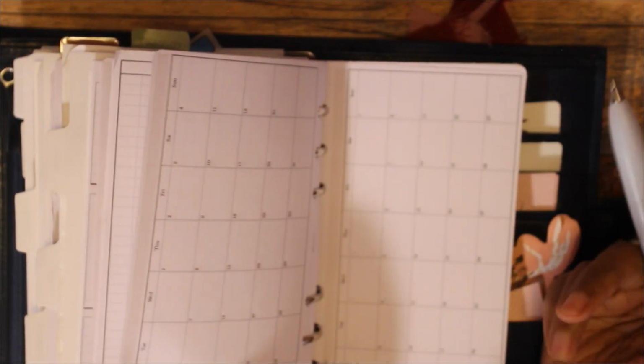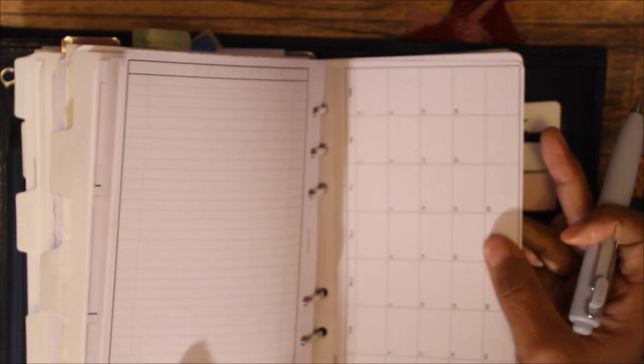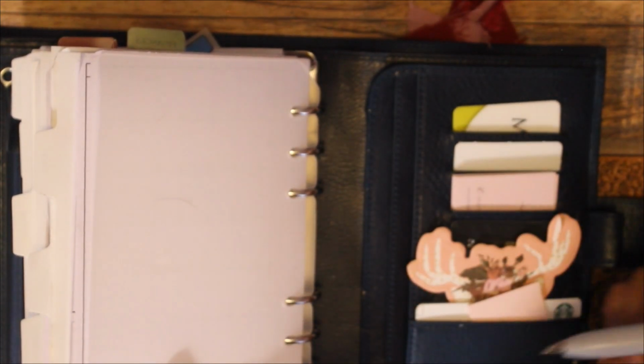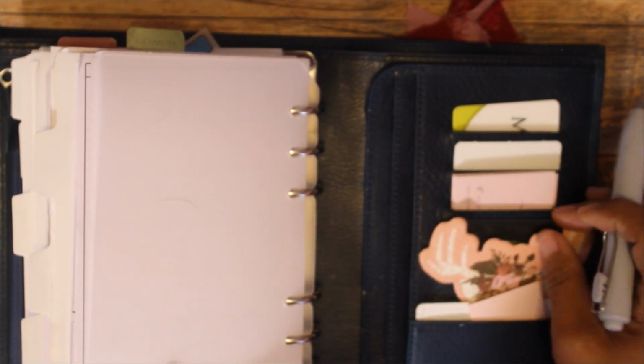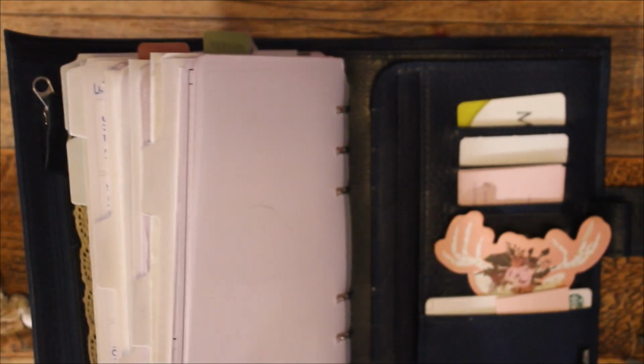So I do have the whole year in here. These inserts are also from Planner Room Shop. They are dated month on one page, so I really like those. And then I just have cards in the back, some sticky notes, and that is it.